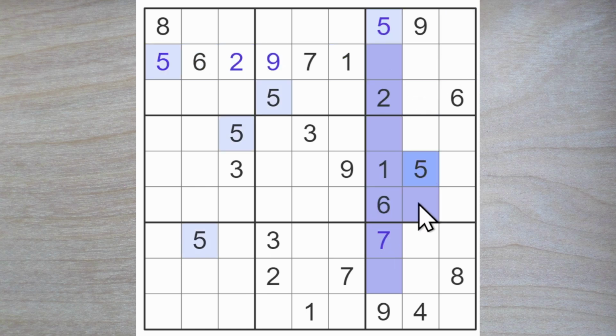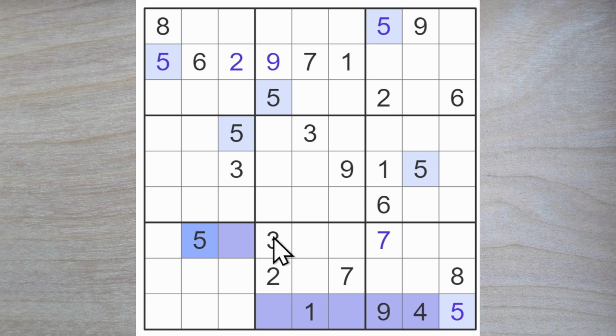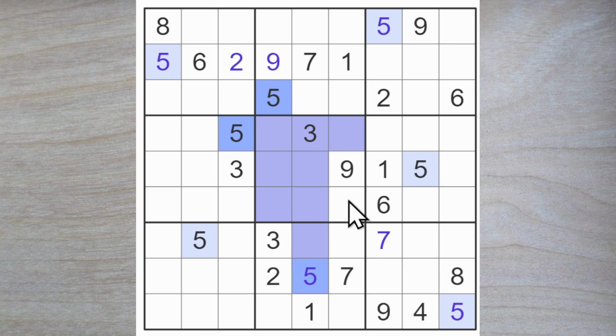These 2 5s here block down. This 5 blocks across. We have a 5 here, which blocks back. This 5 blocks here, and this therefore is a 5. 5 blocks up and down and across. The last 5 for today is here. We know that one of these was a 9. Now we took away this square from a 9 candidate, leaving only this one here.